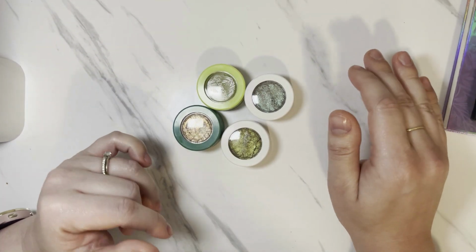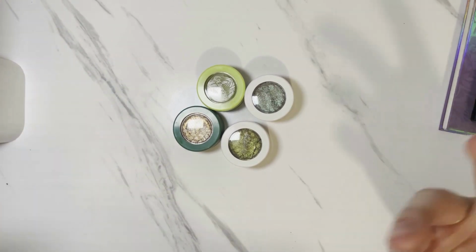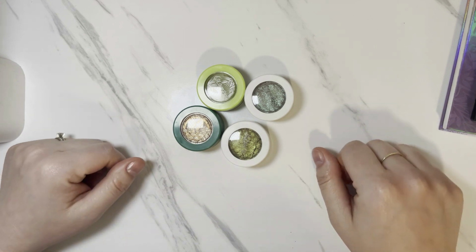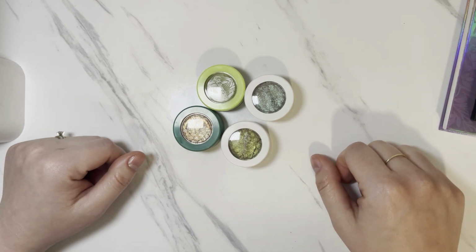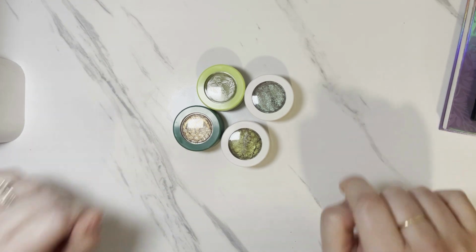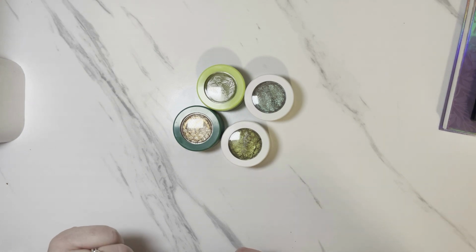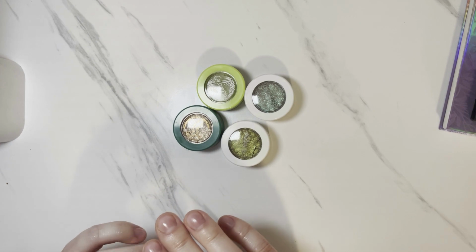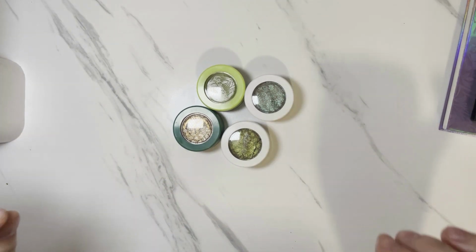It was kind of fun going through my collection and picking out items that I felt would be perfect for the springtime. Some of these will look very familiar because I just talked about them in my April Shop My Stash, which I will upload up in the corner for you if you want to see all the products that I'm using. But let's dive into eyeshadow specifically for spring.